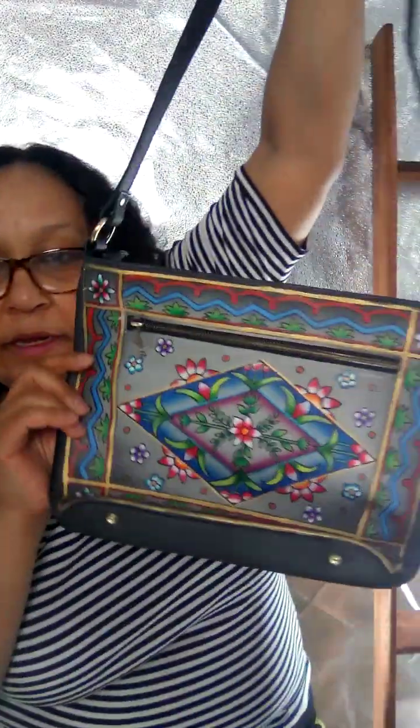This bag reminded me of an Anushka bag. I don't know if I'm pronouncing that right. It's navy blue, hand-painted, made in India. But it didn't say Anushka anywhere, but it did say hand-painted and made in India. It does have an RN on it, so I'll look that up. But just a beautiful, beautiful bag.